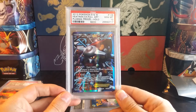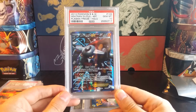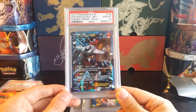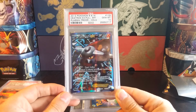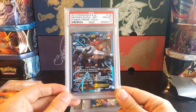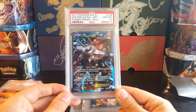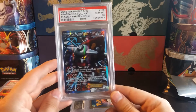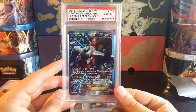I'd say this card's value is probably at about $80 right now. It's not like a premier full art, but it's a PSA 10. I think it's like population 4 or 5 or something like that. So it's definitely not easy to get. Definitely good if anyone's collecting PSA 10 full art cards. That's not a major collection goal of mine, but when I saw this as cheap as it was, I just had to pick it up.